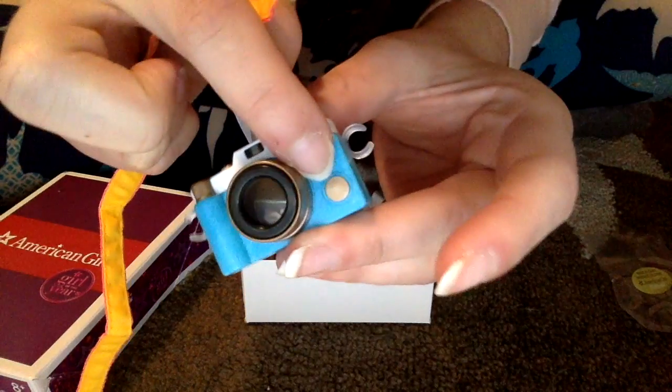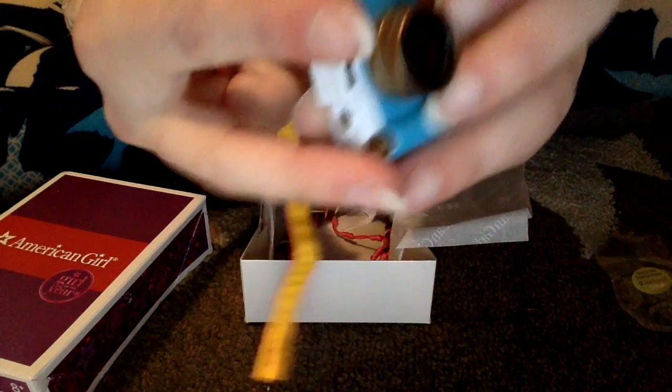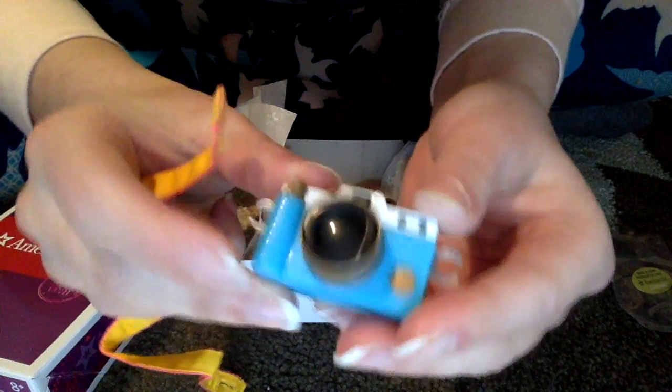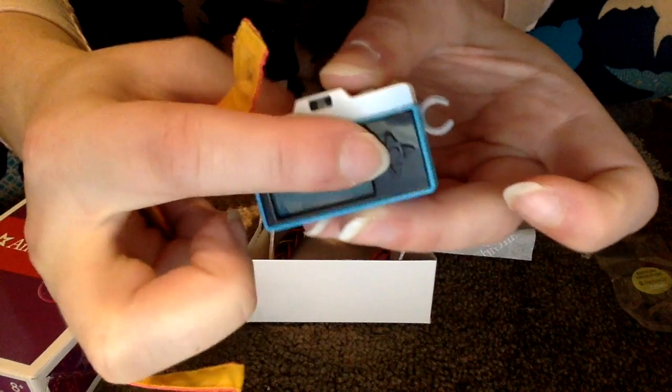And then I don't know what this is. I really don't. I wish I did. I don't know why there's a hole there, but whatever. I mean, it's there for a reason. Maybe it's for a charger or USB. I don't know. It's such a cute camera. It's a turquoise blue and it's textured. It's super cute. And then there's a little screen and there's some arrows and like a little button here.